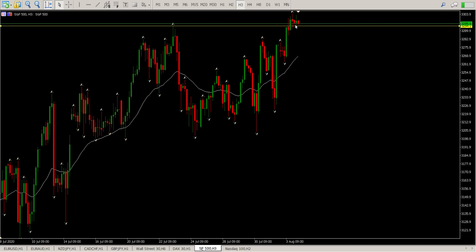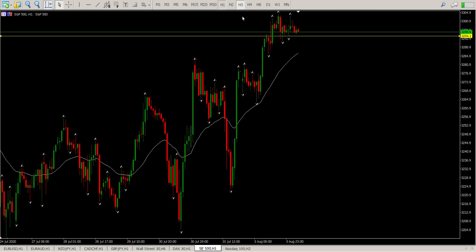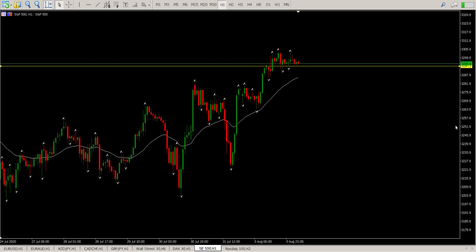So for me, everything hinges on this level, 3294. Looking for some price action on the level. The price action that we see right now is not really conducive to anything. It's pretty much sideways at the moment. I'm still watching this with interest. We're going to have to break below it.